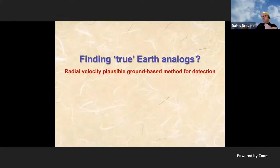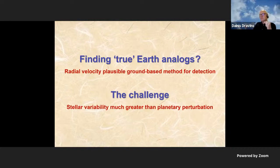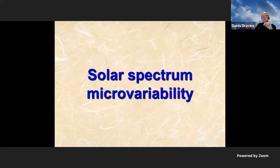But can you? Well, today we cannot. And the problem is not that the precision in the spectrometers would not be adequate. The problem is the stellar variability is much greater than the planetary perturbation. The stars are not stable. For this, it would be nice to have stars such as the laser combs, but the stars are simply not stable. So we are facing the stellar spectrum microvariability.